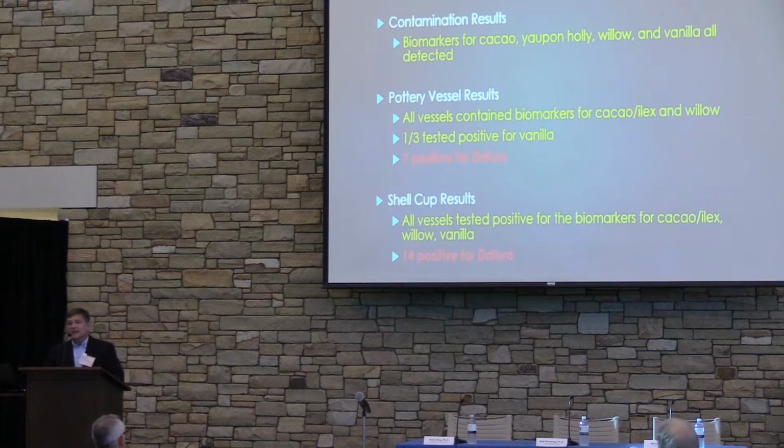Here are the results in a nutshell. In the contamination sampling, we found the biomarkers that would indicate cacao, yaupon holly, and vanilla. They're in dust. So why is vanilla in dust? Scents and fragrances that are part of beauty products and cleaning products, you're getting vanillin on you all the time. Caffeine, the same thing. Salicylic acid, which would be for the willow medicine, because of its use in different analgesic products, it's mass-produced. These things are in groundwater, they're everywhere, but they're in the dust here at the Gilcrease too.